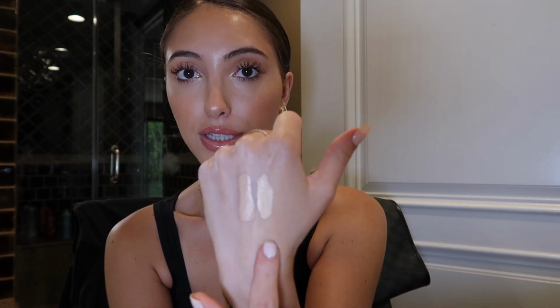This is Custard and this is Nougatine, so obviously this one's super bright, and if I was really pale maybe it could work, but for me I just did Custard today. I also like these because they're not super full coverage like Shape Tape, but they do give you coverage, and they blend out really nicely. And yeah, I just really like them.